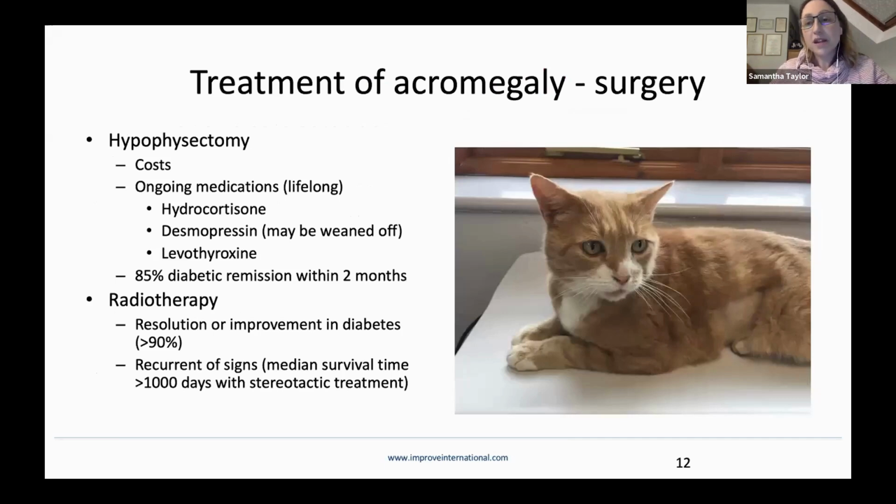So how do we treat it if we have an acromegalic cat? And here's Pumpkin here again. Hypophysectomy is now quite regularly done in clinics in the UK, and if you're coming from other parts of the world, I don't know how commonly it's performed there. The RVC have done a lot of this surgery now, and they're very experienced, and it's starting to be done in other centres as well.